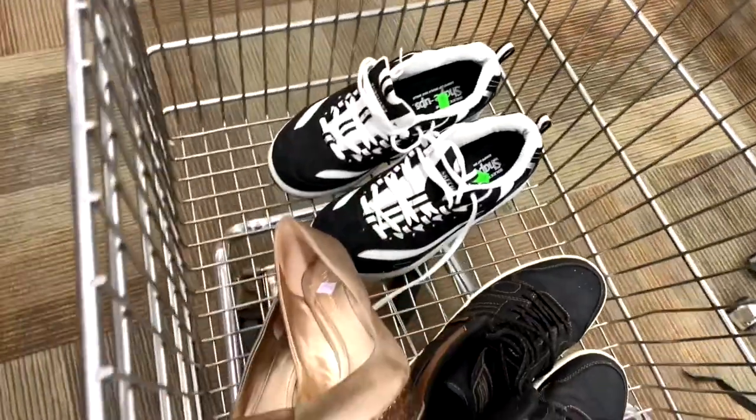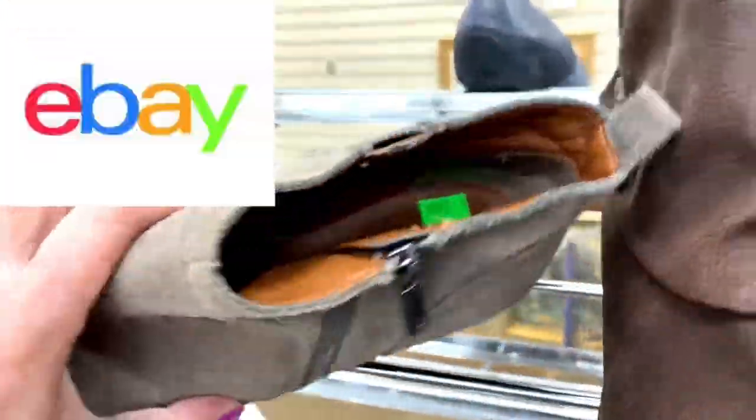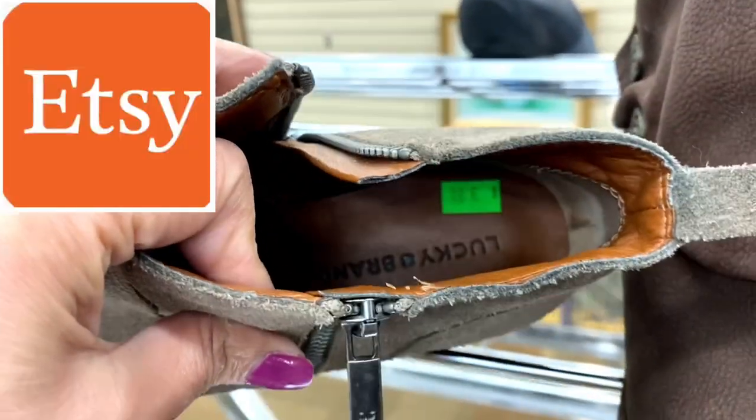And next we have a pair of Banana Republic. I ended up putting these back. The heels were a little messed up on them.